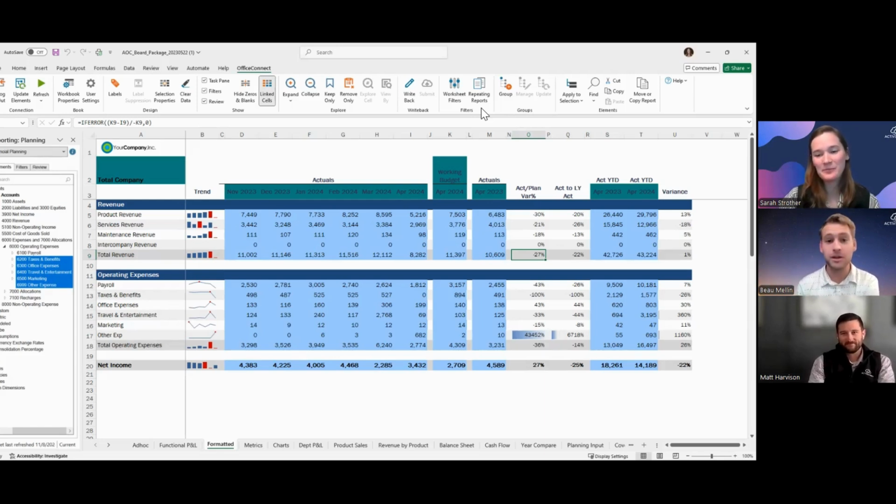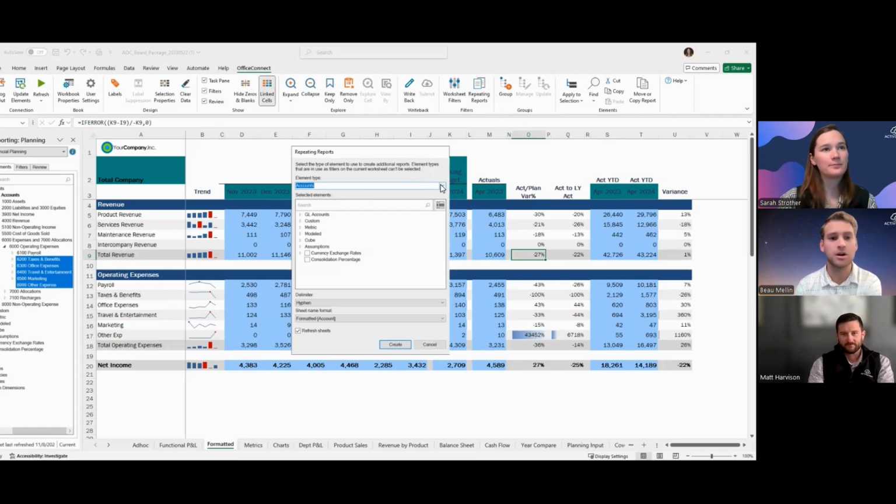We can now click on repeating reports. When I open that up, I can go on down to my level structure. As you know, in episode 1, we hit on that. That's our organizational hierarchy. If we expand this, I'm going to repeat a couple of different locations inside of my ops.